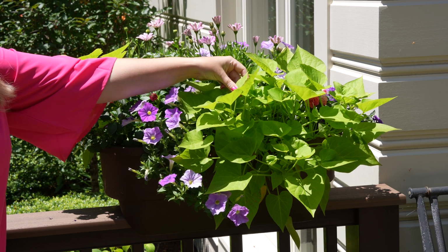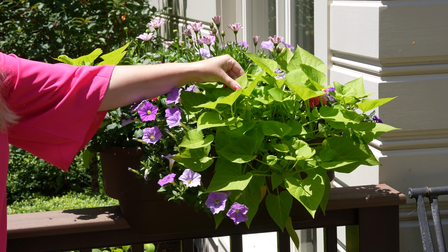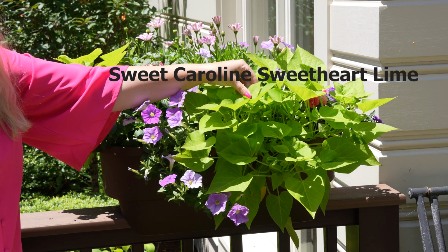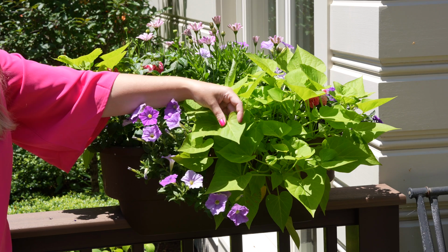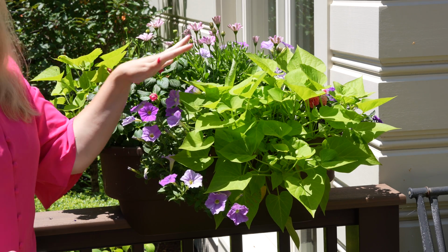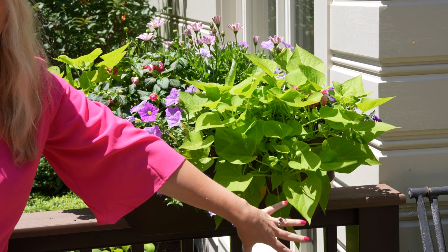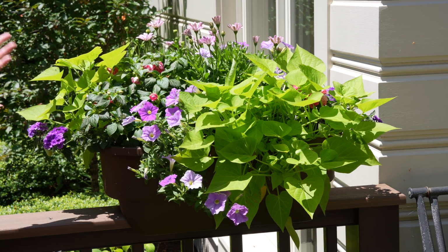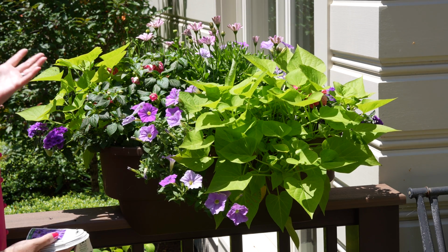Now I do have in each of these planters a Sweet Caroline, Sweetheart Lime. Oh boy, I gotta get the sweets right. But it is the heart-shaped potato vine that Proven Winners sells. And this one is not supposed to be as vigorous as some of the others, but you can tell it is really overflowing, and it is in all of these pots. But I like that look. It looks lush and really just beautiful.